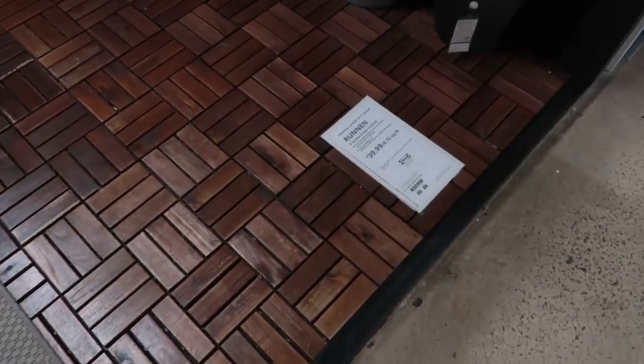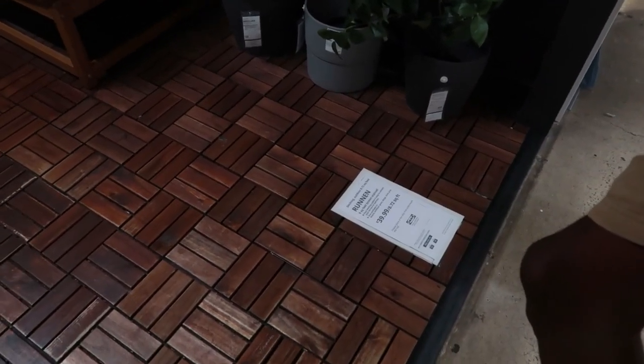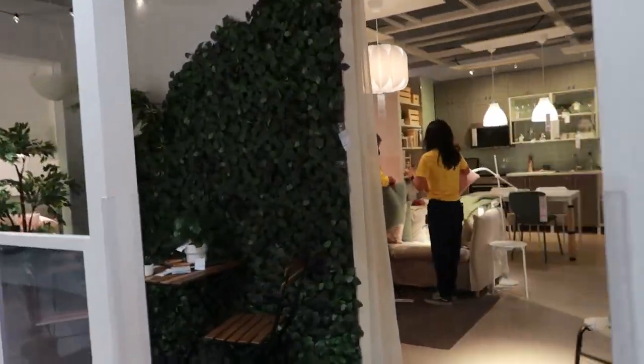No. I was thinking of getting something like this for outdoors, but it's bigger. It's a bigger tile. And to put it on our patio? On our patio. That would be nice. Yes, I've seen videos of it. No, it would be bigger though, I think. This is the green room I was telling you about. It doesn't have to be exactly like this, but the green wall?